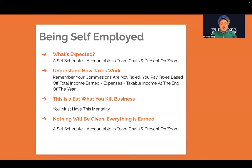Next thing here is understanding how taxes work, right? So this is not W-2, this is 1099. Okay, so you're self-employed here, meaning when you get paid commissions from the insurance company, they're advancing you 9 months up front, right, on a direct pay. And then from there, you're not taxed on that money. So what you have to do is get a CPA, get an accountant, so you can start keeping track of your commissions. And then you're going to file your taxes every April, right, and see what you owe. So you're going to pay taxes once a year, or you're going to do it quarterly. If you have a CPA, that's probably how they'll set you up.